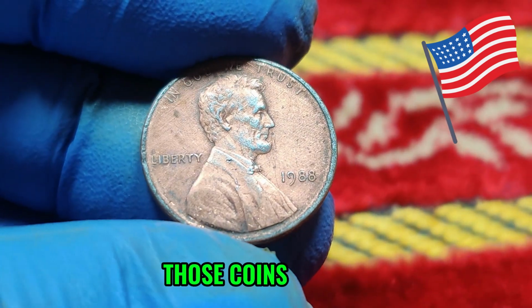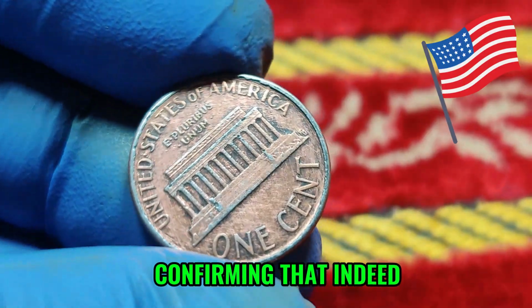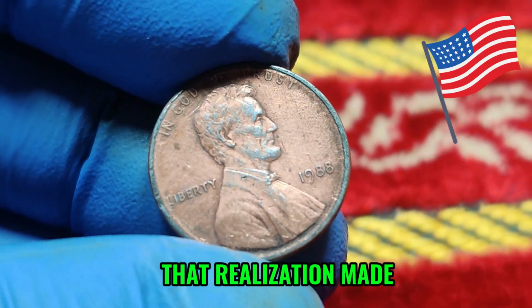When one of those coins surfaced, it stunned the collecting community. Experts rushed to examine it, confirming that indeed, this was a legitimate minting error, a coin struck with a mismatched die pair. That realization made history.